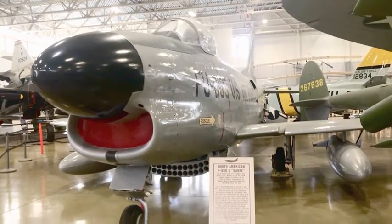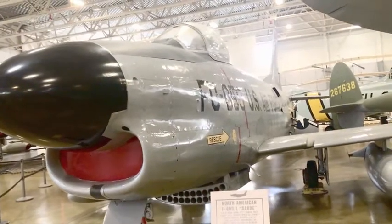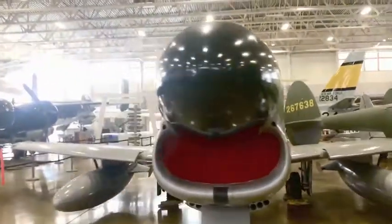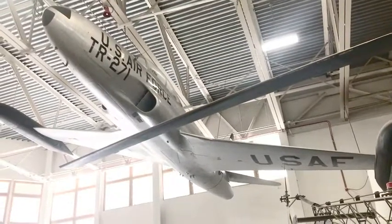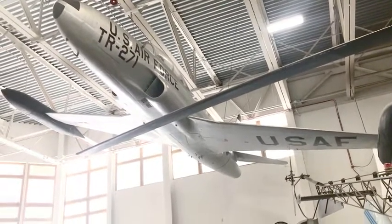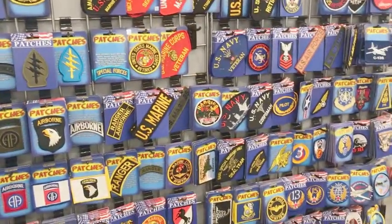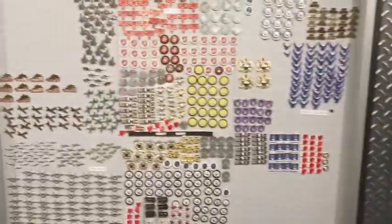This is the F-86D. This is what my father flew during the Cold War and the tail end of the Korean War. And he has lots of stories about that. This is the T-33, and my dad actually trained in this aircraft, and this would be my dream to get that. So we're looking at the patches, thinking for our squadron groups, and then we're looking at all the fun pins.